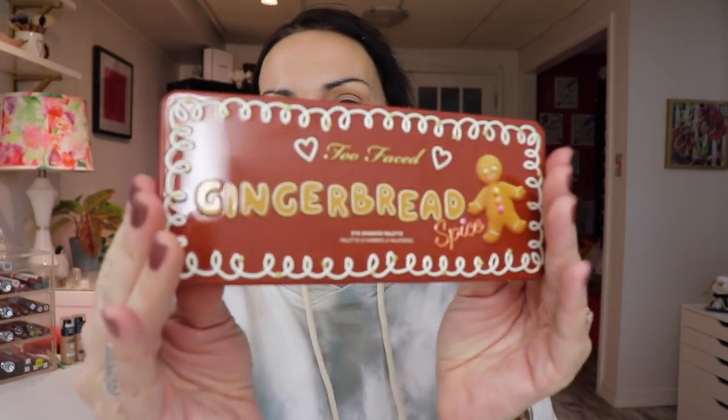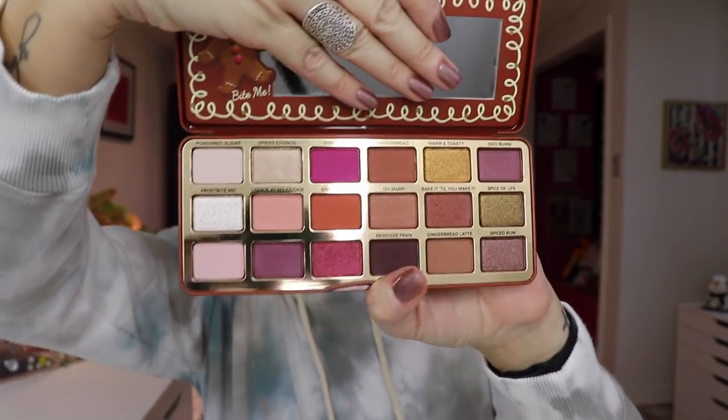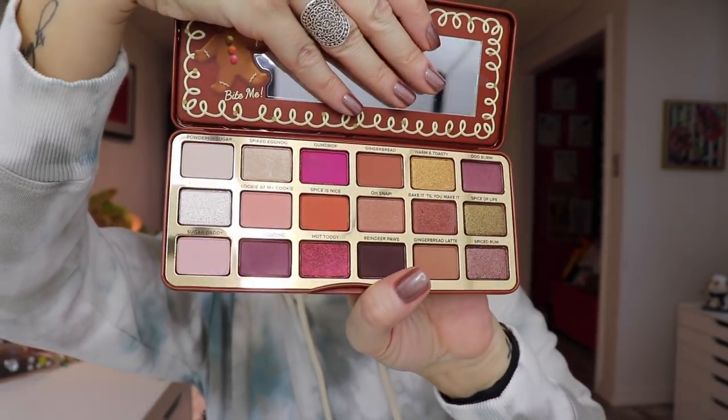So I think today we'll play with the gingerbread spice palette. I've never used this one. I've used the extra spicy one, I think that's what it's called. But this one I have not used. It's so pretty. Ooh. Oh girl, these brows are looking rough, but we're gonna do them after, I think.